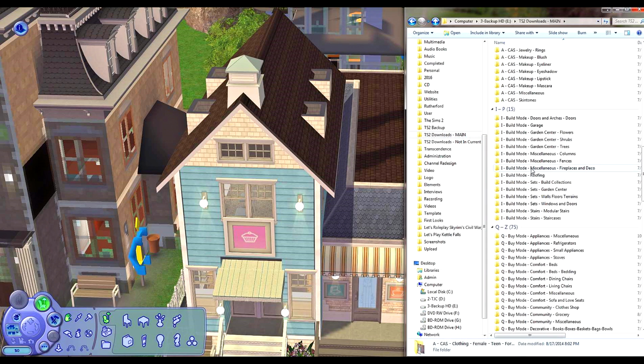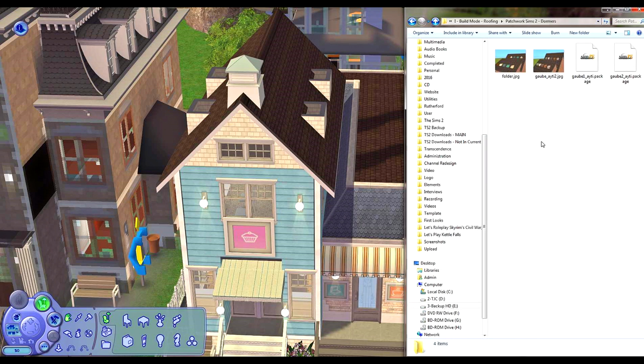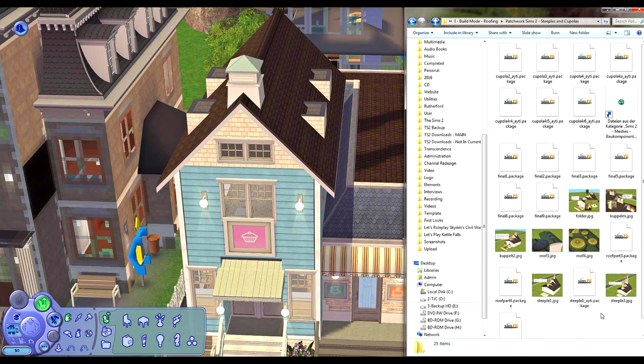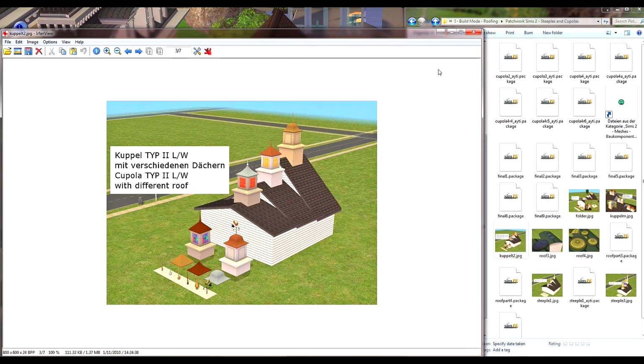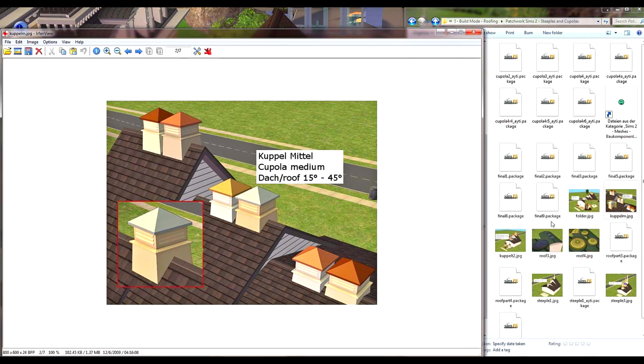Oh, I'm so grateful that I'm somewhat organized over the years with the patchwork Sims 2. This is also part of theirs. It's a steeples and cupolas set right here. And I grabbed the steeples, even though I already have a steeple, because heck, you never know when you might need more. Here are some interesting cupolas, and here are the ones that I'm using.